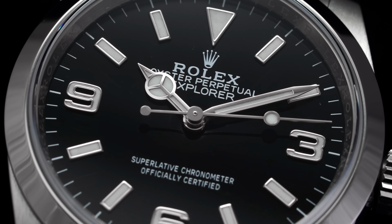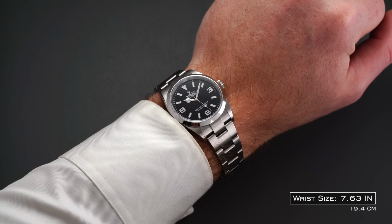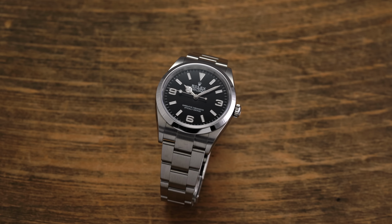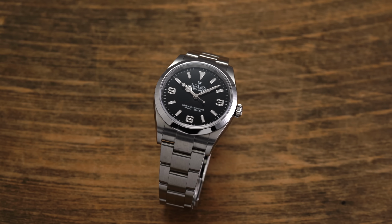But across the board, this watch is just simply clean. It is a testament to classic Rolex, and the Explorer is that framework that every other sports watch later followed, the Submariner and those afterwards.